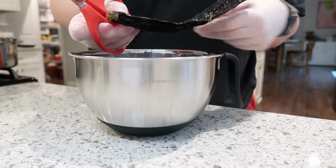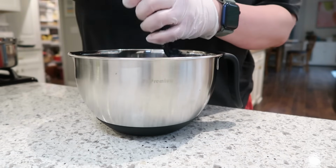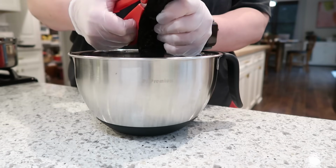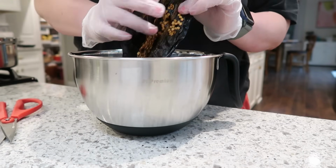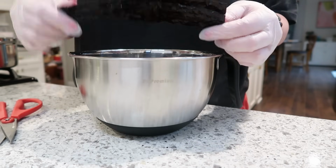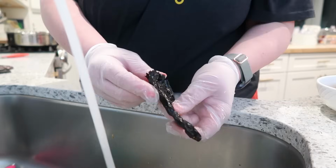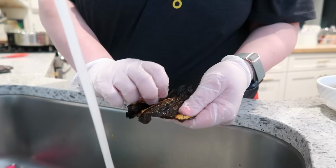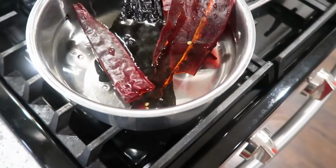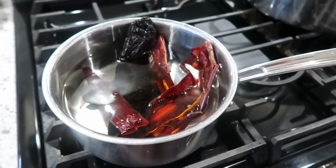So you wanna take the seeds and the stems off of these, and the easiest way to do that is just with a kitchen shears. Most of the time I just cut down the chili like this, empty out all the seeds, and then you do want to wash these off because sometimes they do have debris on them. So we're just going to add these to a pot of water and bring it to a boil, and then turn the heat off and let them soak for about 30 minutes.